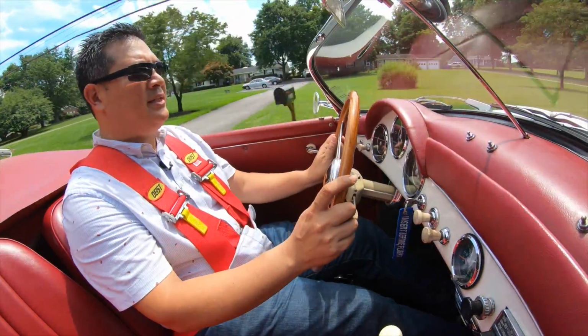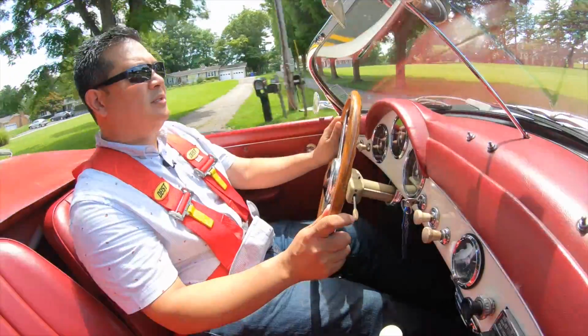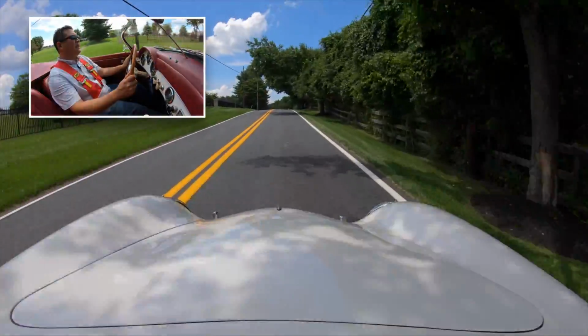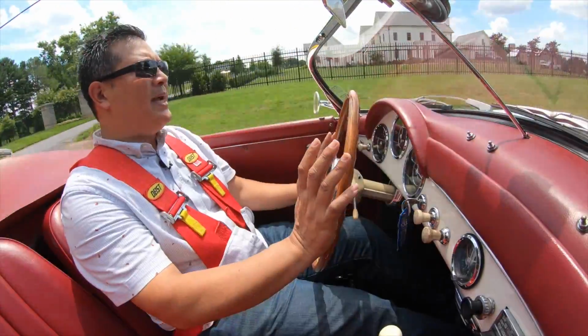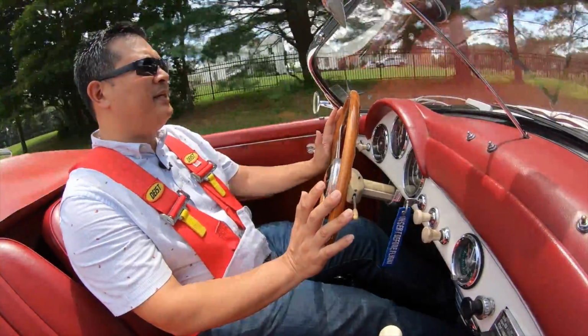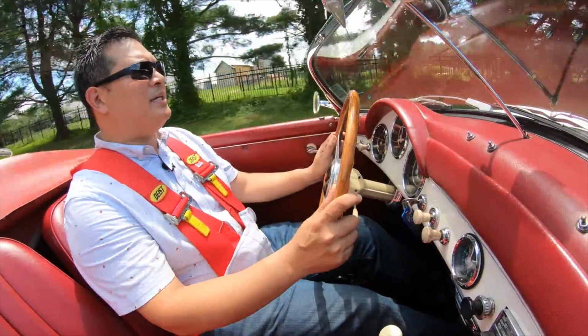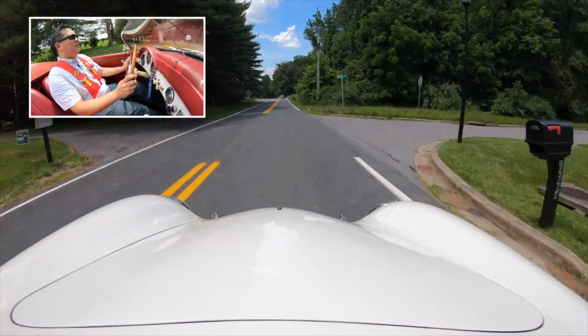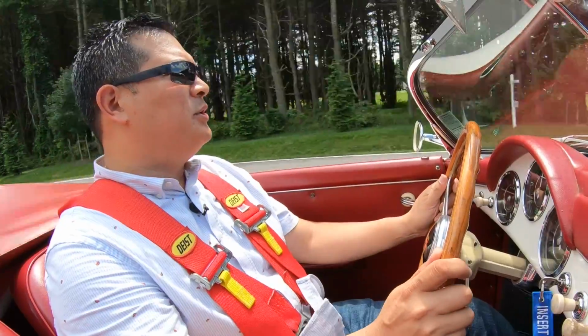Steering is very light. Of course, there's no power steering, but you've got very skinny wheels and a big rimmed steering wheel, so steering takes very little effort. What I like about it is it's very direct. Just any movement of the steering wheel, you're changing direction. There are some modern day cars that don't have that direct feel to the steering wheel. What a joy it is to drive this thing.